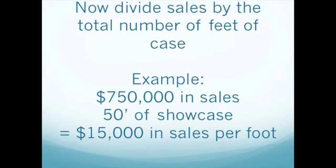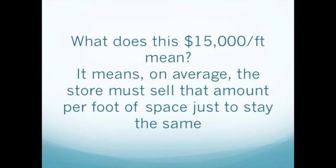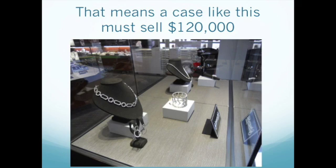So, if we now divide the sales by the total number of feet of case, we'll get the sales per foot. So for example, $750,000 in sales and 50 feet of showcase would equal out to be $15,000 in sales per foot. So you must ask yourself, what does that $15,000 per foot really mean? It means that on average, the store must sell that amount of merchandise per foot of case just to stay the same as where we are now. So looking at this example of this showcase, this case with its sparse selection must sell $120,000 worth of merchandise just to maintain the current sales level.